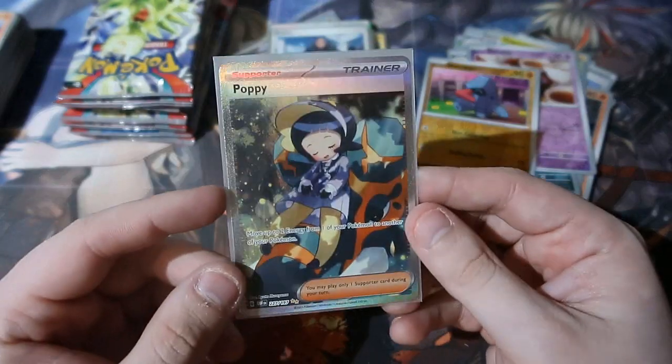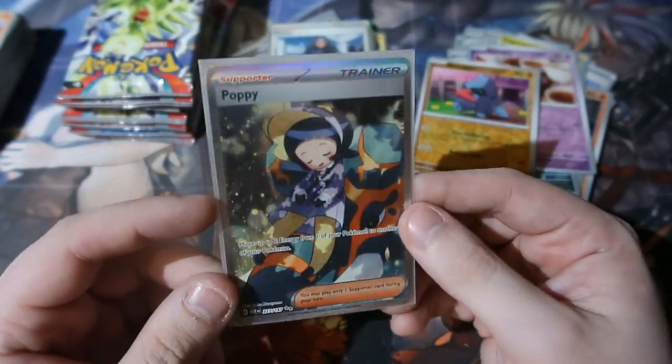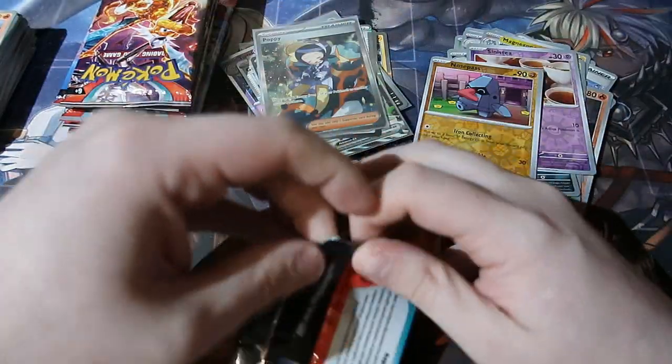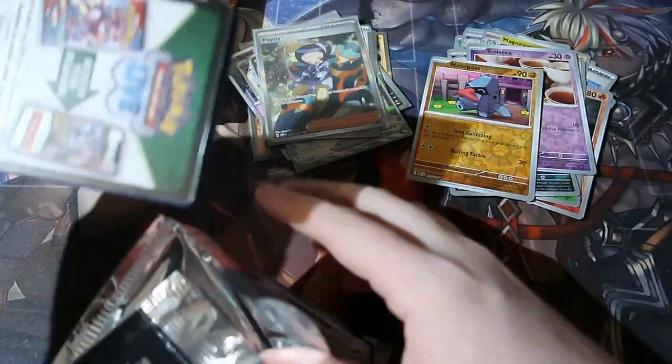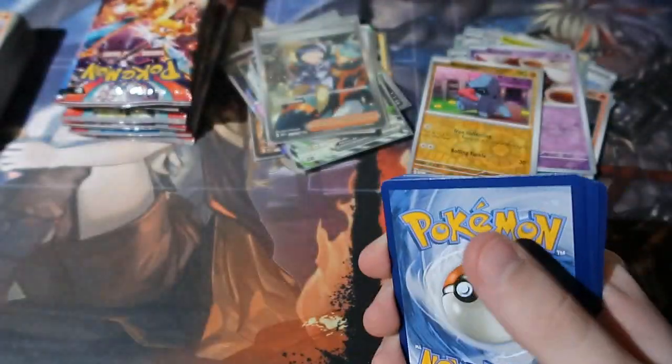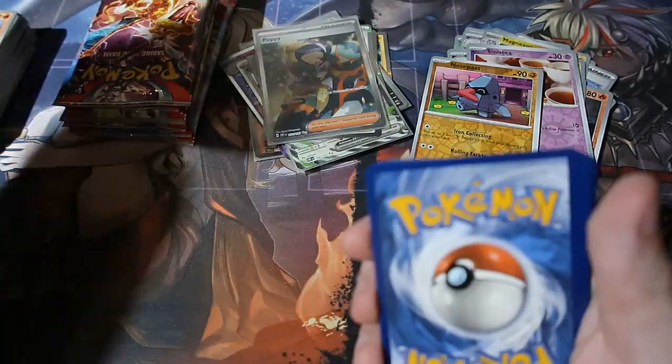Let's go. An amazing alternate artwork. Trainer full art. Poppy. Love it. Come on. That is great. That's probably one of the best trainer cards you can get as well, so that's really, really good. Because a lot of the trainer cards are actually worth way more than the actual Pokemon.